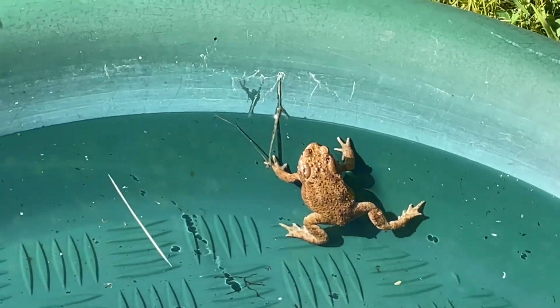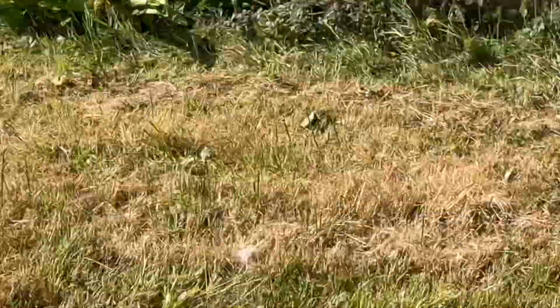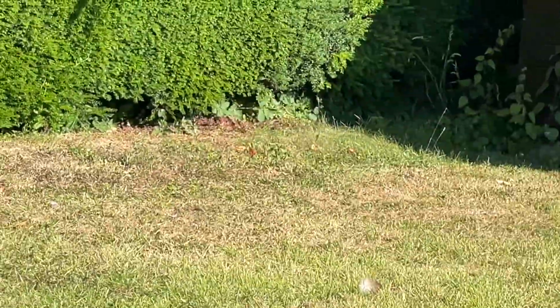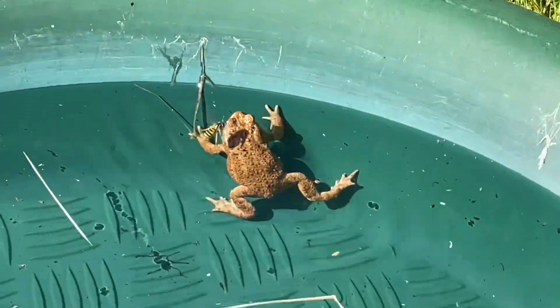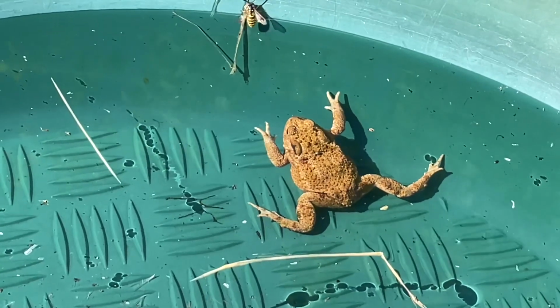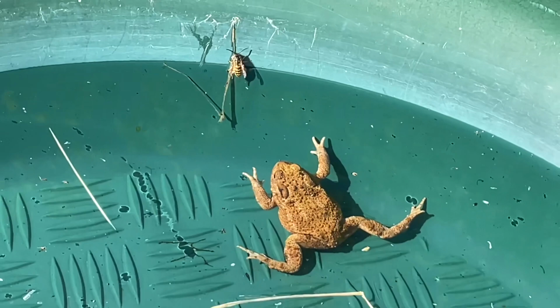It's a bit tricky because I don't know where he's come from. I don't want to take him around the back to my wildlife area because he's not come from there. So I think we'll put him around there in the shade, hopefully somewhere near to where he was living. As a wasp bounces him on the head. Look at that common toad. Even the wasp has come for a drink.